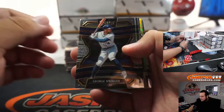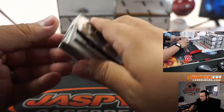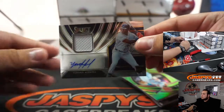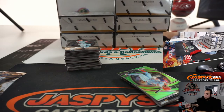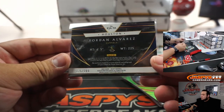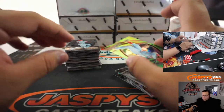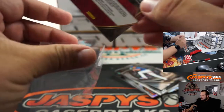Alrighty, guys, my first look at this. I actually didn't get a break in any of this the other day. And right off the bat, did we just get a Yordan Alvarez? Wow, we did. There you go. Yordan Alvarez, little jersey auto for the Stros. 175 out of 209. Yordan Alvarez, Astros. That is going to Nancy. There you go, Nancy. Matt Carpenter to 99.